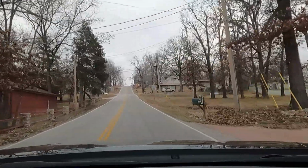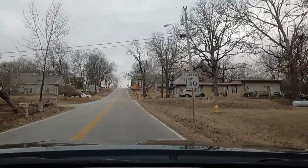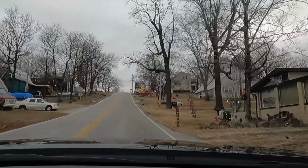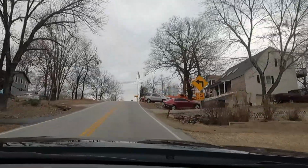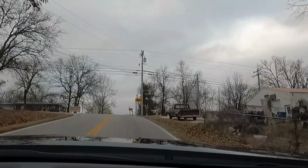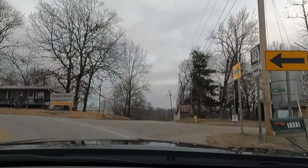There are several inns in Rockaway Beach, as well as a couple of small resorts. In addition, there are some cabins and some individual rentals available in Rockaway Beach. As we head up the hill headed out of town, let's turn right on Lake Street and loop through Rockaway Beach one more time.